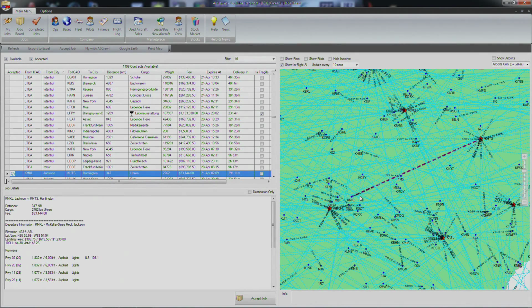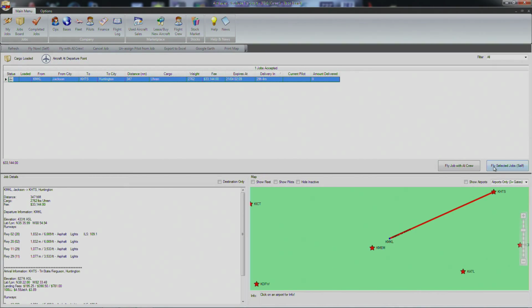So I just had a guy take the plane over to KMKL. I believe that's Jackson, Tennessee. Because we have a job. It's not a high-paying job, but it's short. And we're going to take that back to Huntington, over to KHTS. So let's get this thing going.